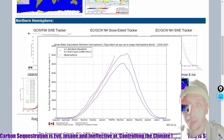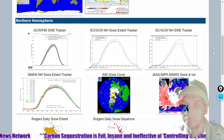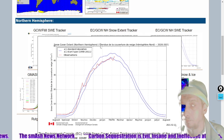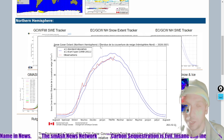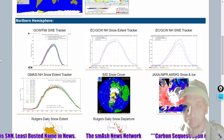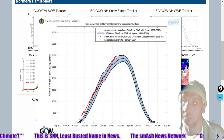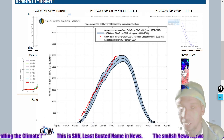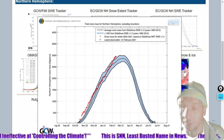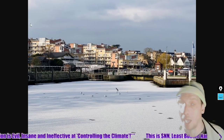Here's the snow water equivalent, and look at how it's well above 1 standard deviation above normal. Here's the snow extent tracker, which has now moved back into the normal range. It's actually kind of right in the middle of the range there, having been all over the place this year. And last but not least, the snow mass balance. This doesn't include mountains, but you can see we're well over 1 standard deviation above normal snow mass balance for the entire northern hemisphere. That's the 30-year average there, that blue shaded in area. Apparently the planet is so hot that it's cold.